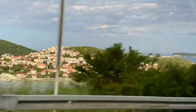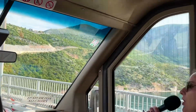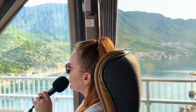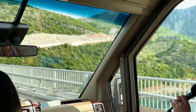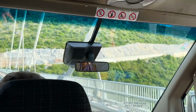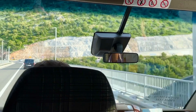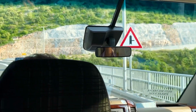And here in front of us you can see this bridge that we will cross in a few minutes. Now you can see how, before this bridge was built, we had to pass through all of these small villages that you can see on your right side. So it would take us some 15 minutes longer. So now, thanks to this bridge, it's much easier to exit Dubrovnik. And sometimes this bridge can be closed for a couple of days.